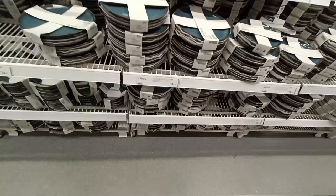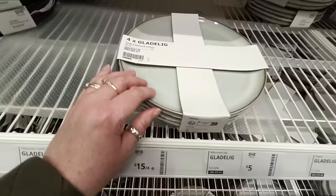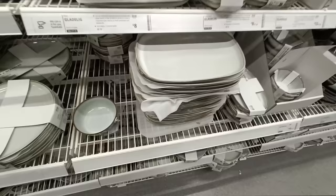If you're in the market for any of that, though. And there's this one as well. Let's move on, I'll show you this one. This is a more neutral colour, but the same range. Lovely, absolutely beautiful, that. Oh, I do like it.